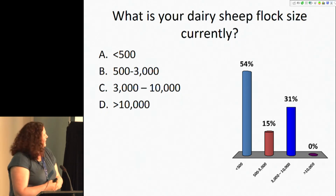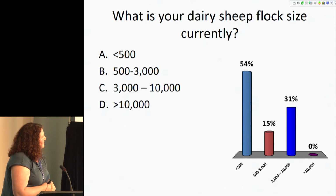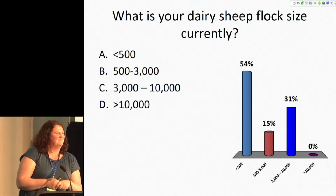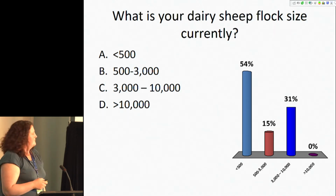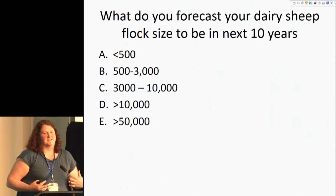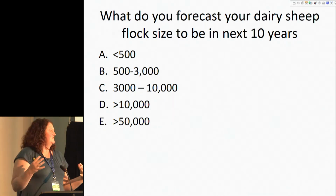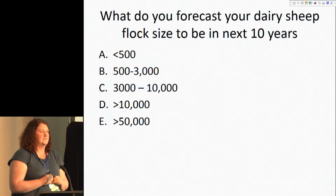Okay, so we've got 54% of you in the smaller category, and we have some with a nice two-thirds of the people we're talking to today being in that quite good, sizable range. Can I just get some predictions from you, being so positive at this conference the last couple of days, of what your ambitions are, or where you think you might be in 10 years' time for your flock size? How much are we going to be growing?